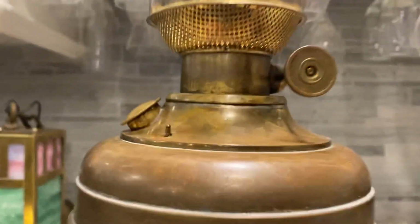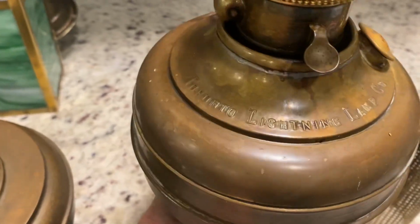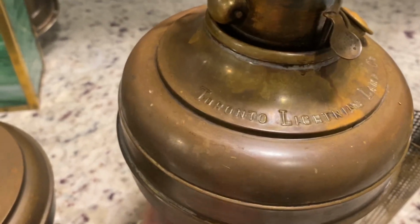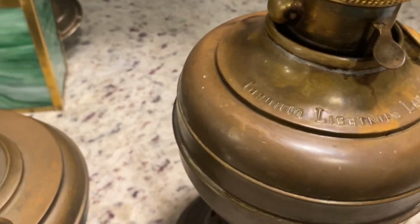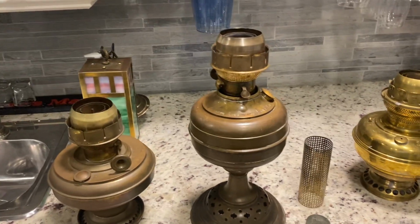And this lamp is called the Toronto Lighting Lamp Company. It's also called Toronto Lamp King. It's known by both. That was a company that was in Toronto, Canada in 1885, 1886.